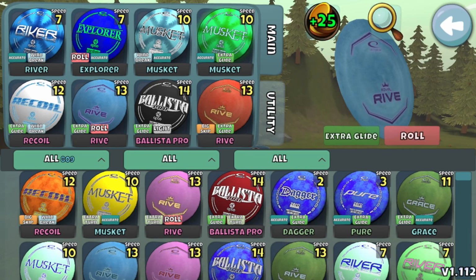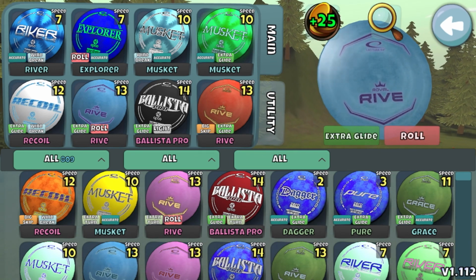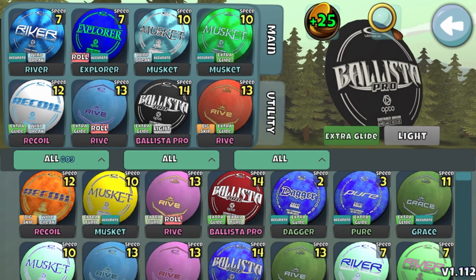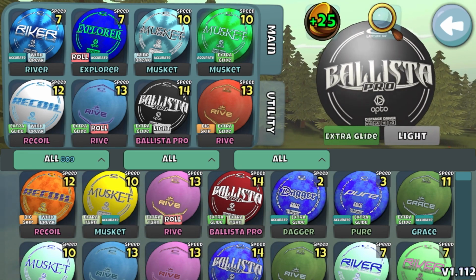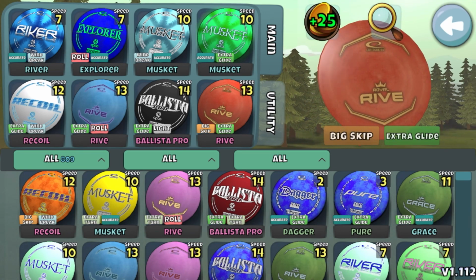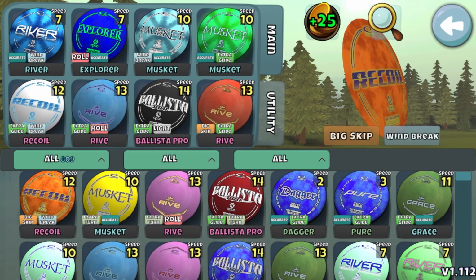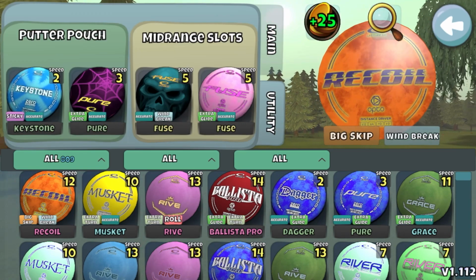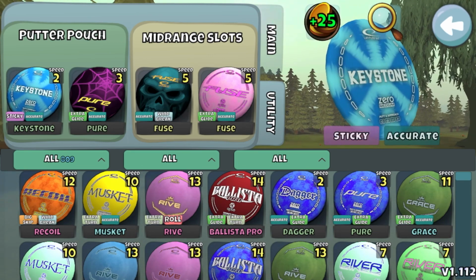The two new additions are my drivers. I've got a Glide Roll Rive to replace my Glide Roll Ballista Pro. And then the ever-trusty Light Glide Ballista Pro. I don't have the Light Glide Rive, although I don't know if I would actually bag it. And the Skip Glide Rive, the big boy. So the disc here I'm showing you is not in my bag. The Wind Skip recoil is usually in there in place of the river.